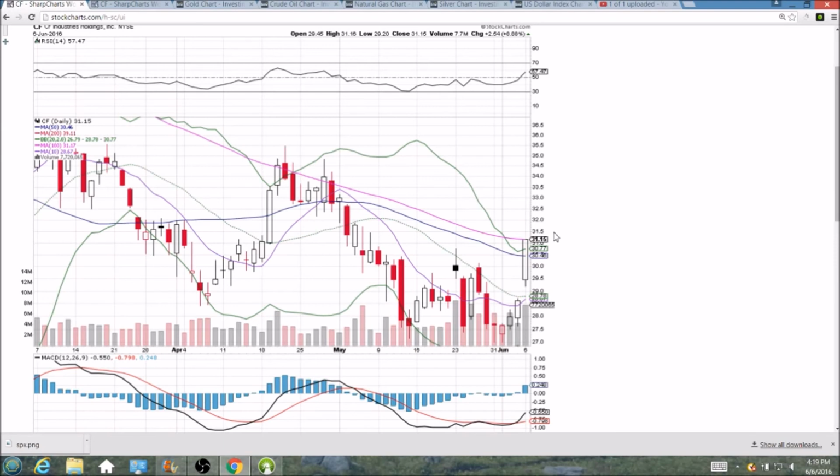Certainly going to be curious to check in on Friday to see where we stand in regard to the 100-day and middle Bollinger Band weekly resistances.